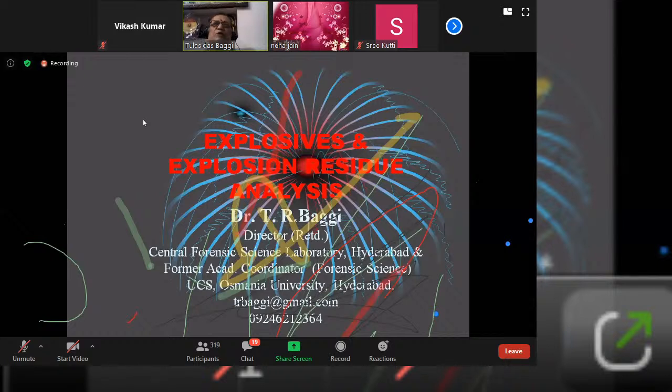In explosion residue analysis, we rarely require quantitative analysis because it is meaningless. In live explosives only it is possible, and it is done. And for geographical origin also, many techniques are available, for example isotope ratio mass spectrometry and other techniques by means of which we can find out the origin of the explosive.